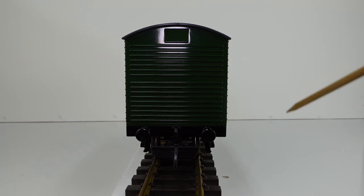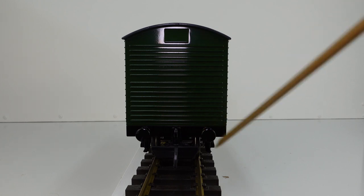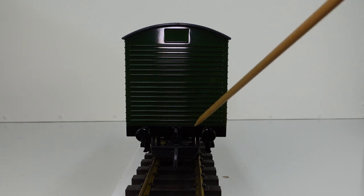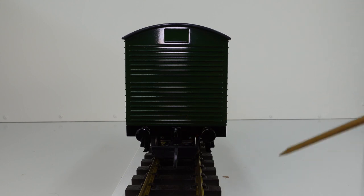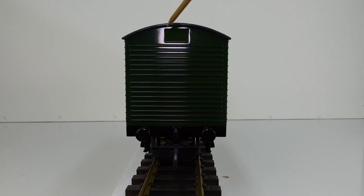Yeah, so looking from the back end here, you can see that it's got the black buffer beam here with the buffers. Everything's all painted in black here. You've got the utility hook, again, that hook and loop coupler. And you can see the curve of the roof here in the back, and then these horizontal elements here in the back of the van. And then this downward facing, what looks to me like a ventilation duct, to keep the air moving in the car. So just to give you a little look at the end here.